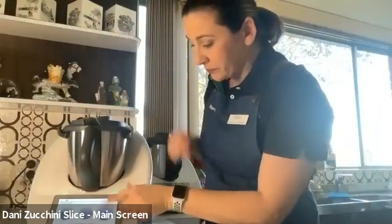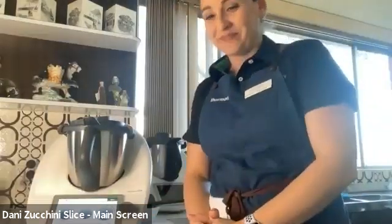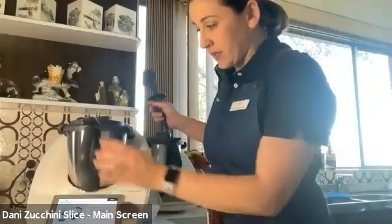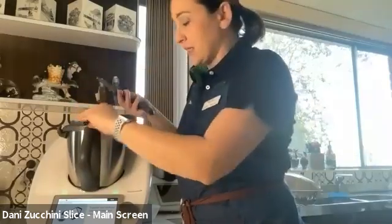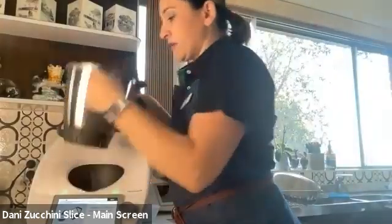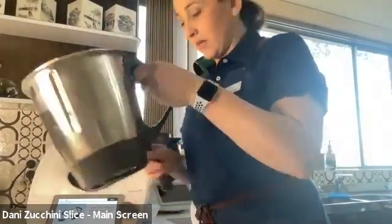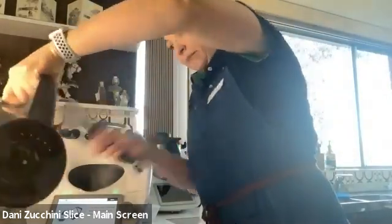Okay, so next, turn to speed 4. And chop my zucchini nicely. Now, the reason why we're doing it separately is because the consistency, obviously the cheese is a different, softer consistency, and you don't want to mash it together because you won't get that nice texture. So there is my zucchini, nice and chopped. So it says to pour it into, and there's a little picture to tell you as well.